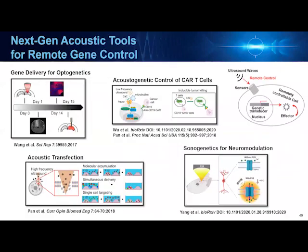In a similar vein, there are some exciting next generation tools coming down the preclinical pipeline that leverage the idea of using FUS as a tool for gene delivery in optogenetics, as shown here: acoustogenetic control of CAR T cells via ultrasound controllable genetic circuits, acoustic transfection methods, and finally sonogenetic control of ultrasound sensitive ion channels for interrogating intact brain circuits. While I can't elaborate on all of these approaches further today, I just wanted to close by saying that these tools are truly pushing the boundaries of how we can leverage FUS in the context of remote, non-invasive gene control, and these thereby serve as more evidence for the promising intersection of ultrasound and gene therapy.